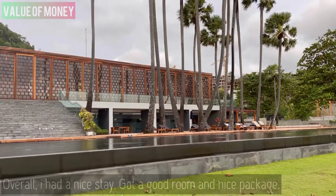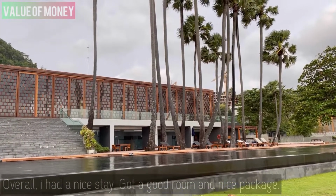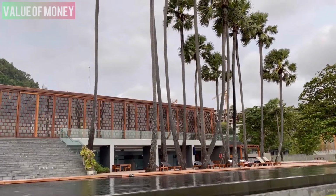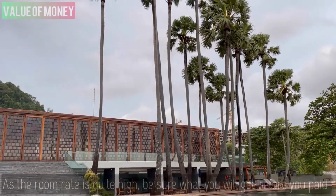Overall, I had a nice stay, got a good room and a nice package. As the hotel is quite famous and the room rate is quite high, please be sure that you get the room you want.